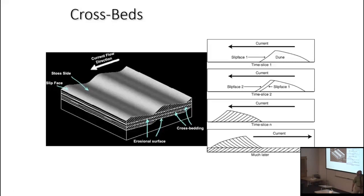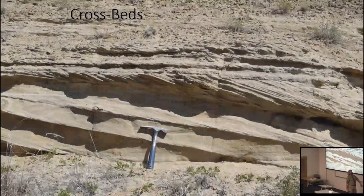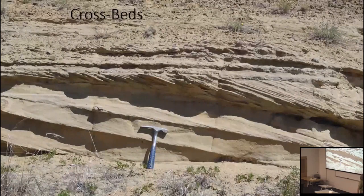And if you find, as you see here at the bottom, the current was traveling one direction once, and then later on it happens to be traveling maybe a totally different direction, whether stream or wind, we can see that reflected in the direction of the ripple marks or the crossbeds. And here's a real-world example, a series of crossbeds, and you see they're all dipping in the same general sense, so the current was always going in that same general direction. So we can, 150 million years later, tell what direction the stream was moving at this spot.